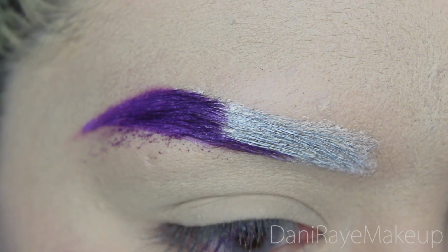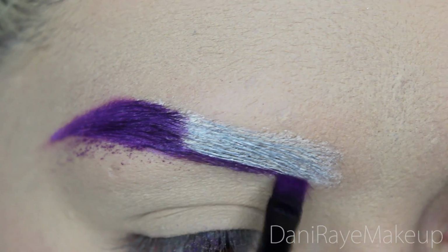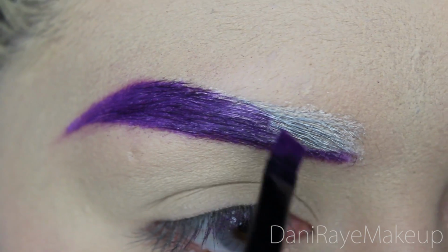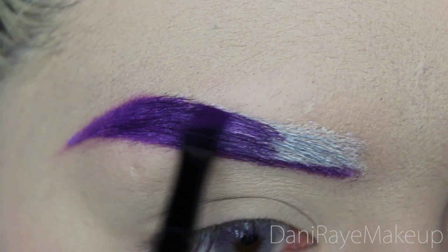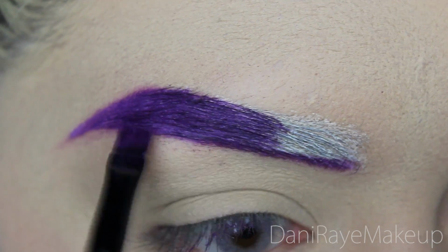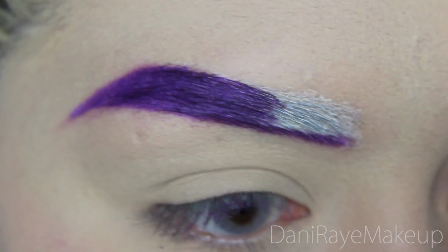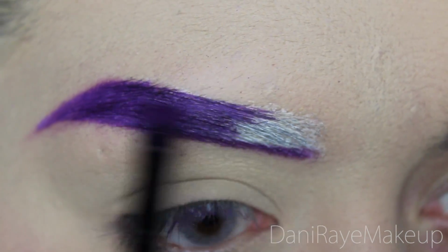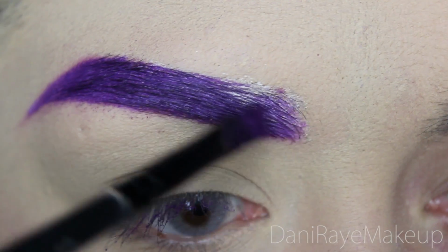I know it's kind of a tedious technique. It does take a little bit of time to actually evenly and nicely cover the white eyeliner with the eyeshadow, but in the end, I think it looks really awesome and really bright and colorful. If you get really annoyed by a lot of fallout eyeshadow, it's probably better to do this application before you put on your base makeup.